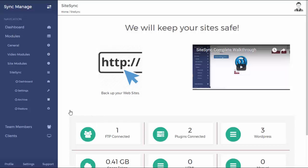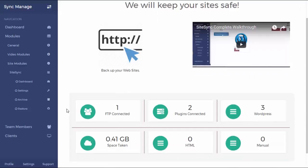Now, when you first land in here into Sitesync, you'll be able to see a video walkthrough of how to use it, as well as then how many FTPs you have connected. You can have more than one. How many plugins you have connected, how many WordPress websites you have backed up, how much space your websites are taking, and so on and so forth. So you see all the basic details over here.